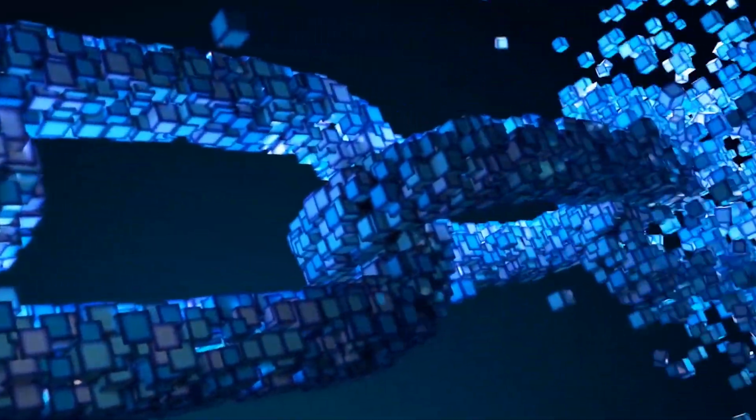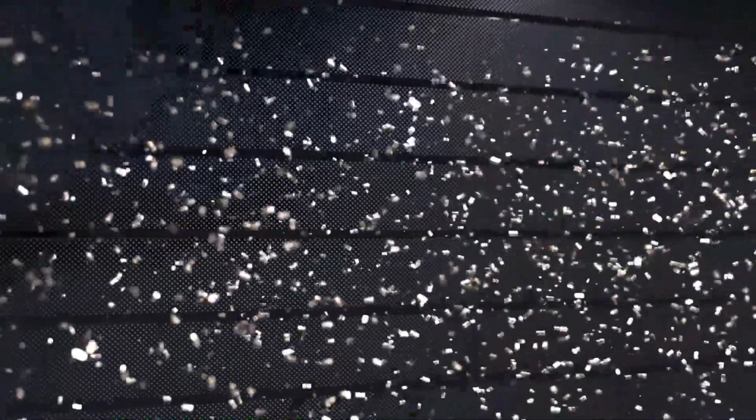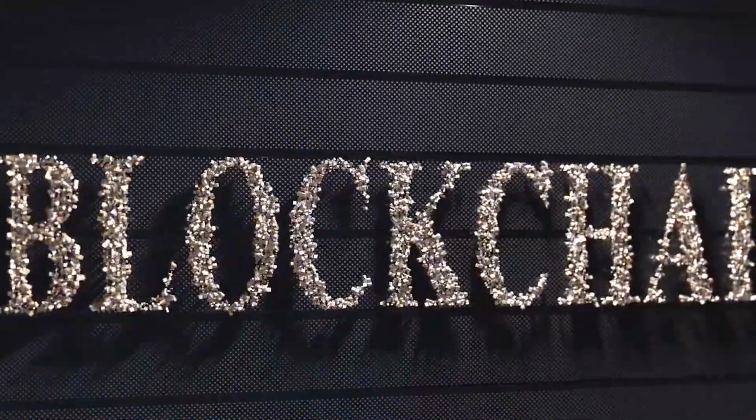Among other things, a blockchain network can track orders, payments, accounts, and production. Additionally, because everyone has access to the same version of the truth, you can see every aspect of a transaction from beginning to end, increasing your confidence and opening up new prospects.